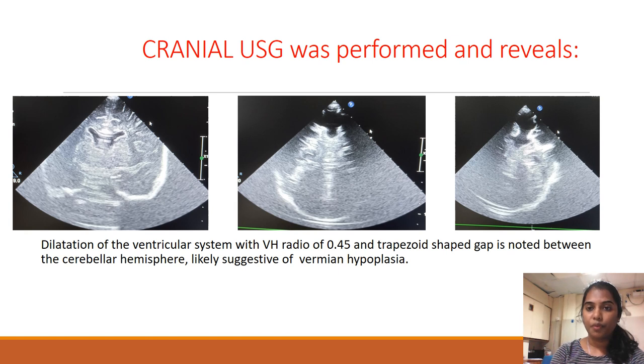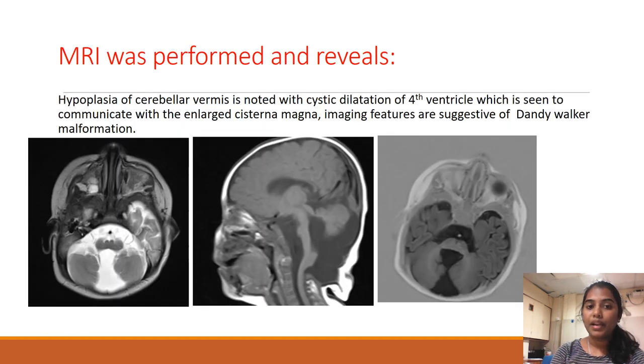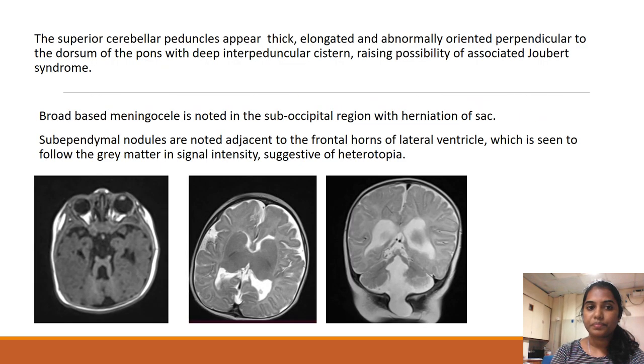Cranial USG was performed and revealed dilatation of ventricular system with VH ratio of 0.45, and a trapezoid shaped gap is noted between the cerebellar hemispheres, likely suggestive of vermian hypoplasia. MRI was performed and revealed hypoplasia of cerebellar vermis with cystic dilatation of fourth ventricle, which is seen to communicate with enlarged cisterna magna. Imaging features are suggestive of Dandy-Walker malformation.